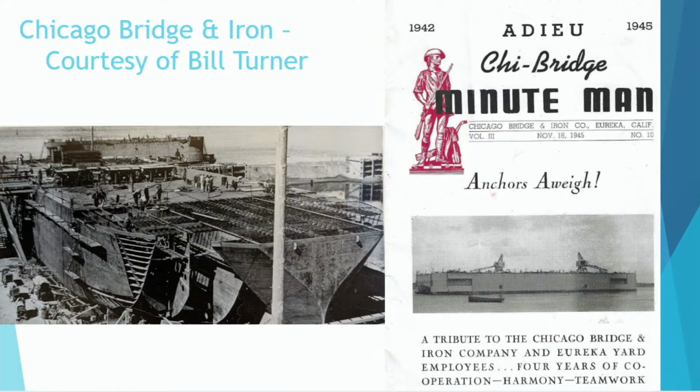That high, about. Wow. Okay, but then we gave this talk and, sure enough, there's more. What more could there be? Well, Bill Turner, back here, used to live here, and his family actually worked for Chicago Bridge at one time.